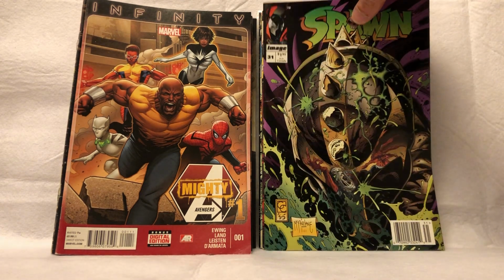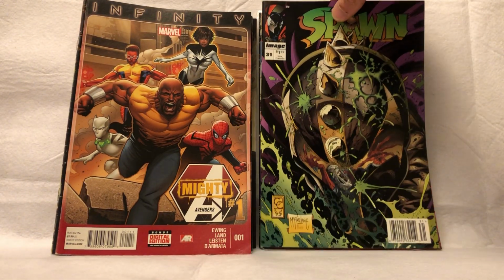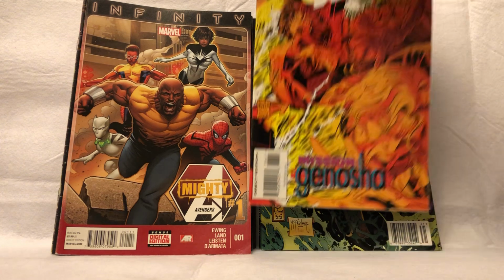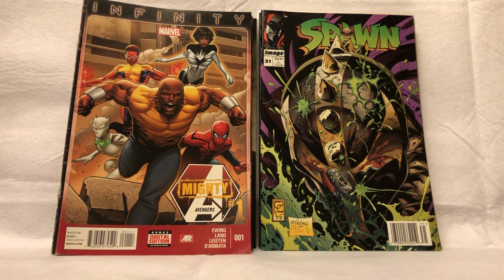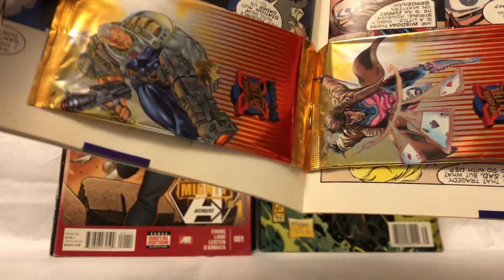Spawn 31 newsstand edition. It's got a rip on the spine. First appearance of Anti-Venom. Something, kind of like, do I leave this? Do I grab it? I wound up taking it. So here is Excalibur 86. First appearance of Pete Wisdom. And this one felt a little funny when I grabbed it. Kind of like there might be a jeweler's insert or something in it. I don't think I realized that this had card packs in it.